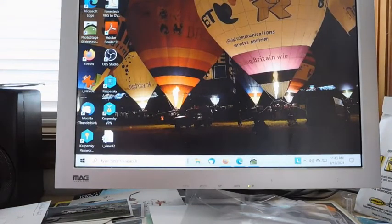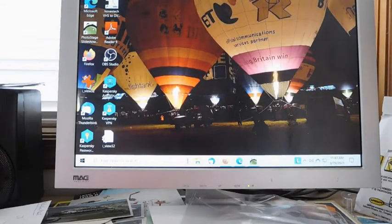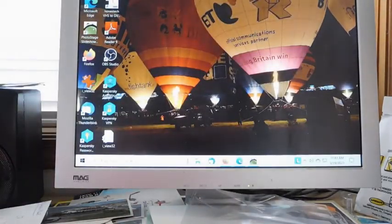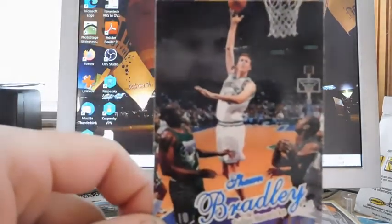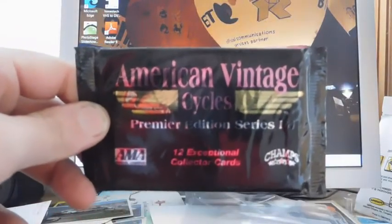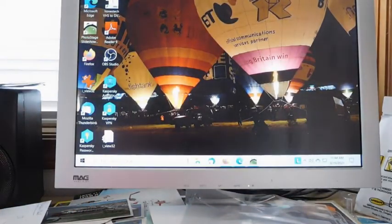And I threw a couple of trading cards in here that I found. I found Cliff Robinson. R.I.P. Cliff Robinson, Uncle Cliffy. That's when he played for the Suns. We have Caleb's favorite, Gheorghe Muresan. He just found one of those. That's his rookie. And we got the good old Shawn Bradley from the set. So that was cool to find those. Then I also found a pack of American Vintage Cycles, Premier Edition Series 1. I got all of this stuff that you see here for $6.40 odd.